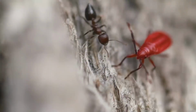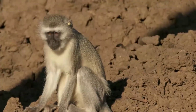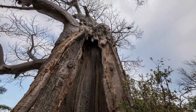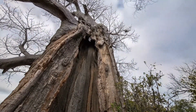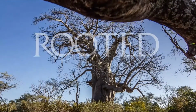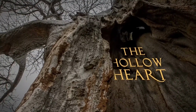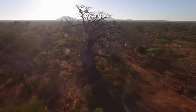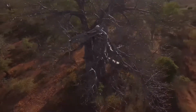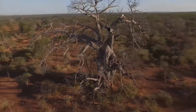Providing food, water, and a sanctuary within its cave, the enormous baobab is one of the most iconic trees in Africa. None has more tales to tell than the tree with the hollow heart. Standing an imposing 82 feet tall, with an equally impressive girth spanning 20 feet, the mighty baobab towers above the surrounding acacia and mapani woodland.